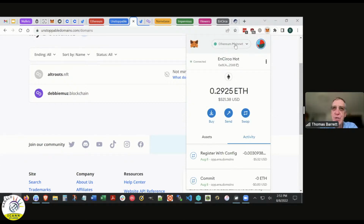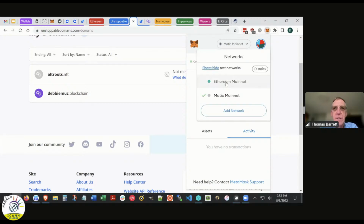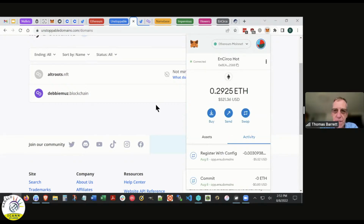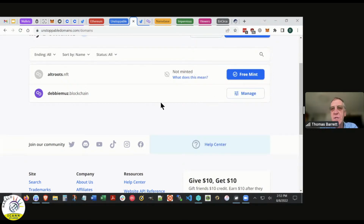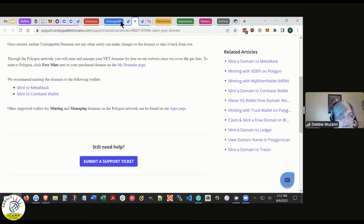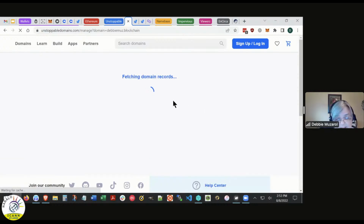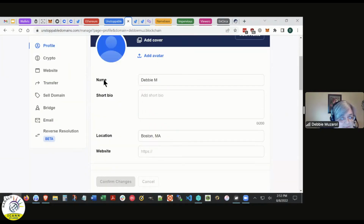on the blockchain, there's level 1 blockchains and level 2 blockchains. Ethereum is considered a level 1, with high gas fees. Polygon is a level 2 blockchain that runs off of a side chain to Ethereum. Unstoppable migrated from Ethereum to Polygon a year ago in order to eliminate those high gas fees. Once you mint your domain on Unstoppable, you can manage it on Unstoppable. You don't have to go anywhere else.